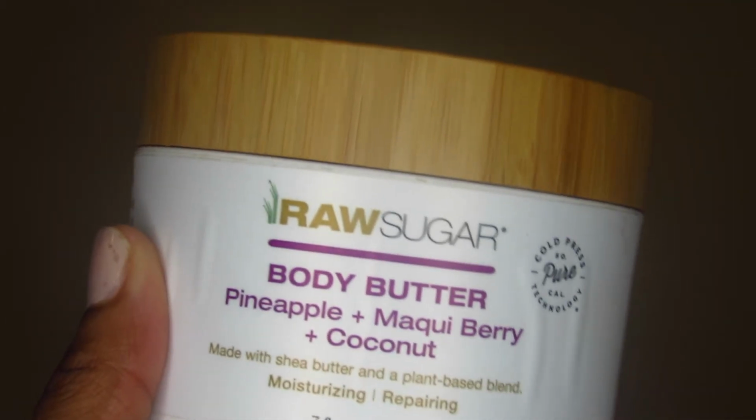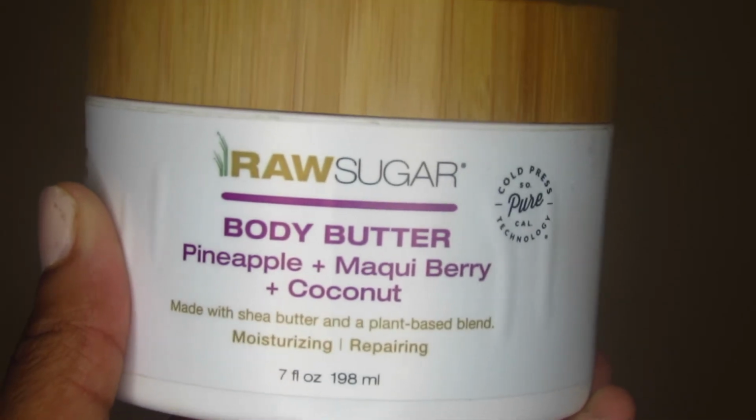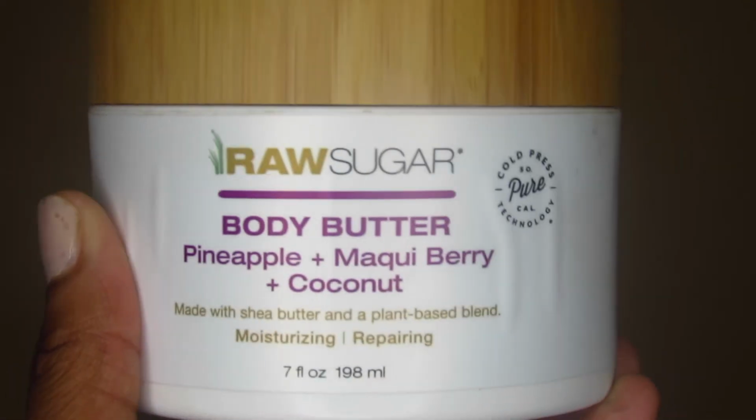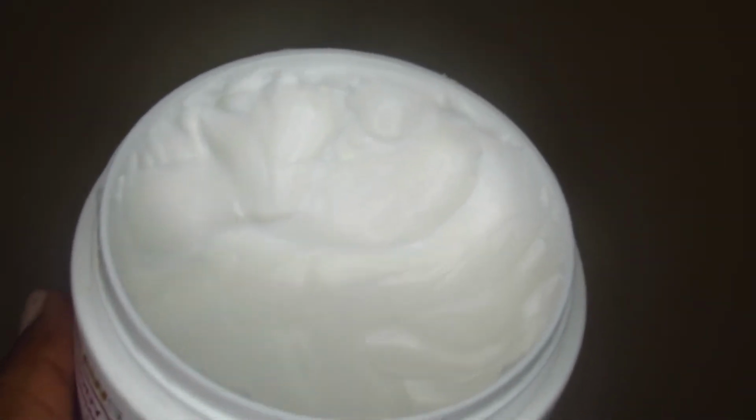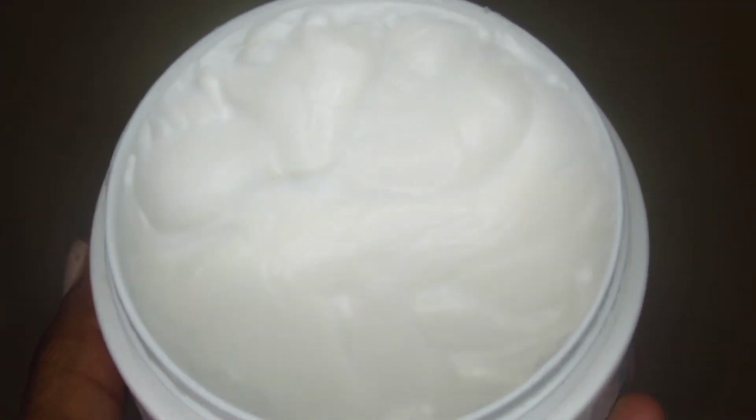And now the last thing I have been loving in the month of February is this right here. This is the Raw Sugar Body Butter. It has pineapple and macai berry and coconut. It says it's made with shea butter and it's a plant-based blend. And I actually bought this at Target for about $10.